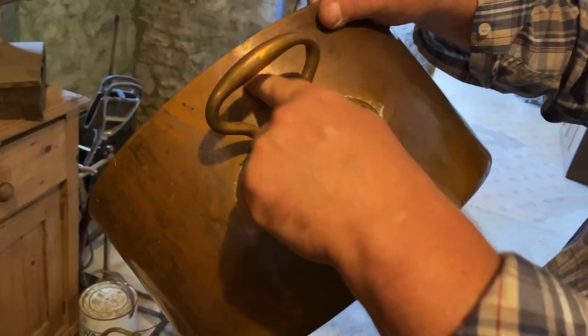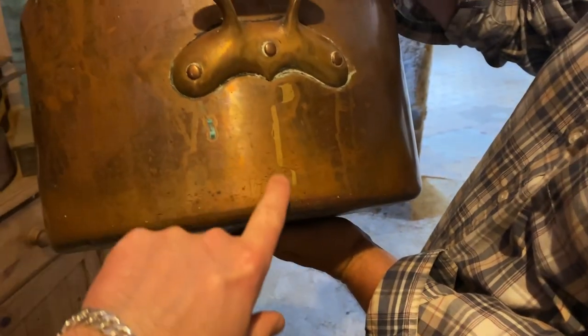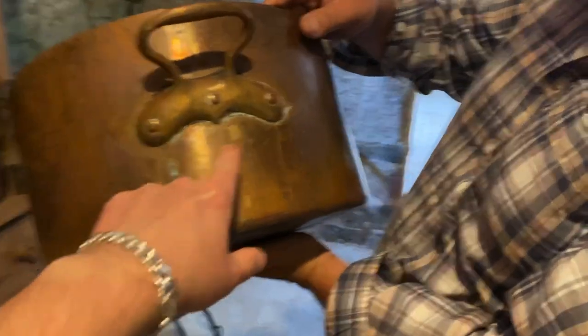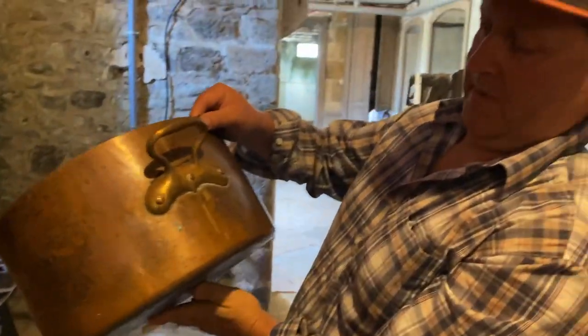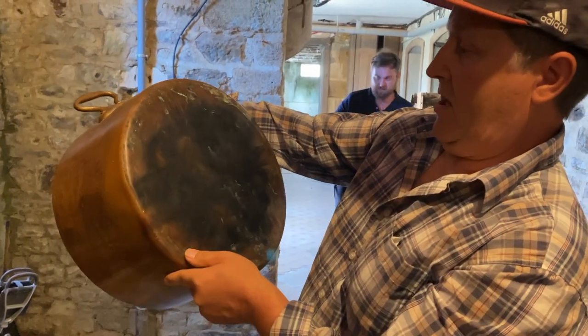What's that? Braised seam, where they form the shape of the pot. It's funny, they actually solder it with brass and not copper. Yeah, it's molten brass. So it's stronger than copper, yeah. It really is an art form.